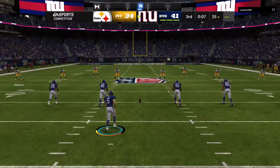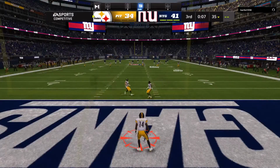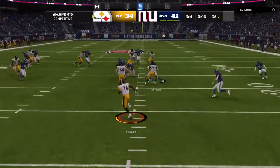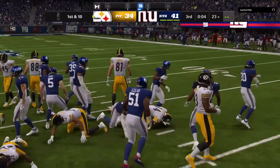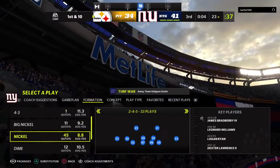Gano now following the touchdown here to kick it away. Returning from his end zone is Ray McCloud. And ultimately cannot get this out to the 25-yard line as he's dropped at the 23.